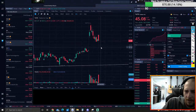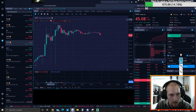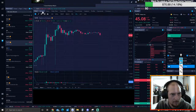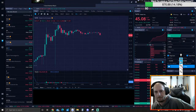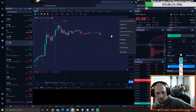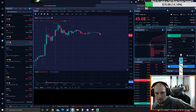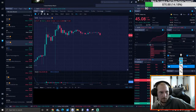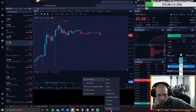Okay, one more thing. If you're an active options trader, like if you're day trading options, this is very inconvenient. So what you can do is, if you have a separate screen, you can go to... where'd the little widgets go? Come on now. Anyway. Oh, here, just click on a blank spot. Add a widget. All widgets.